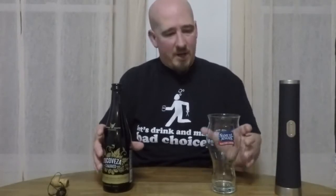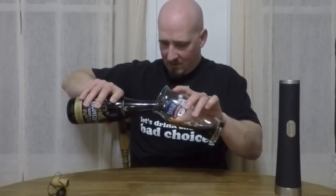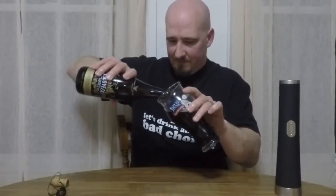Surprised I didn't get a big explosion out of that with the way that came out. It's supposed to have a couple of things on there to keep it from rolling, but that's not working, so we'll just set it up right. All right, into the beer. Oh, look at how dark that is. It's actually pouring kind of thick, which is not surprising.